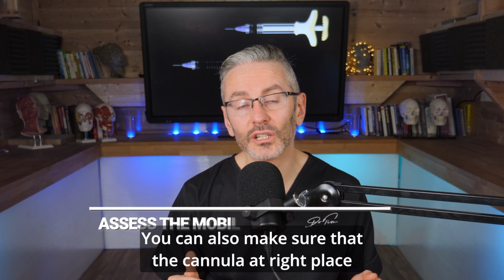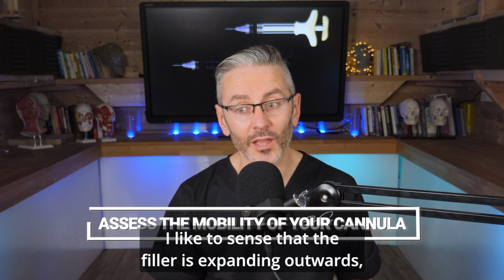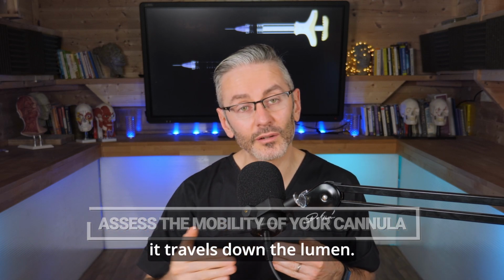You can also make sure that the cannula is in the right place by observing for a small raise before you start injecting. I like to sense that the filler is expanding outwards because I know if you're in a vessel, it travels down the lumen.